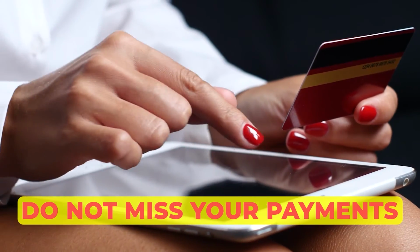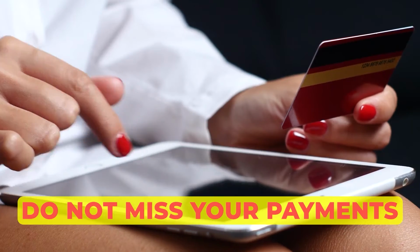The second thing you can do is do not miss your payments on any bills. If you need a reminder, have your mom call you every day and remind you to pay your bills, or put it on auto pay, auto bill pay, so you never forget. Being late on your bills affects your FICO score in a significant way.